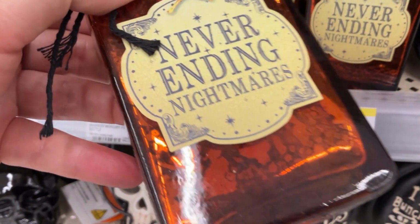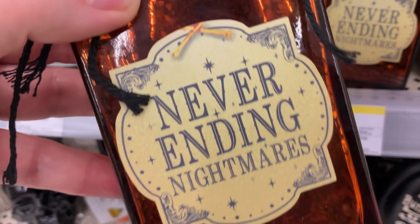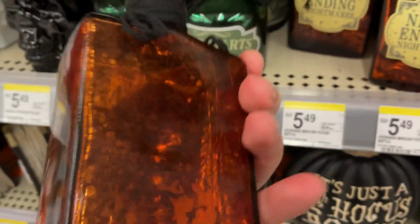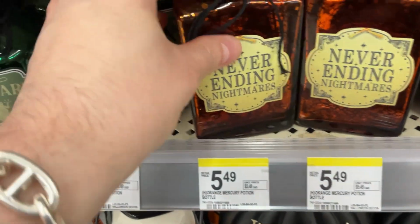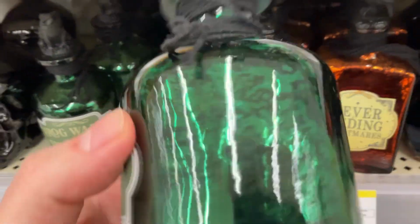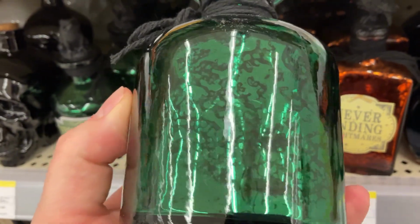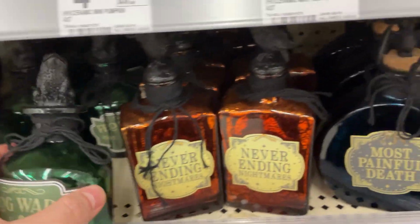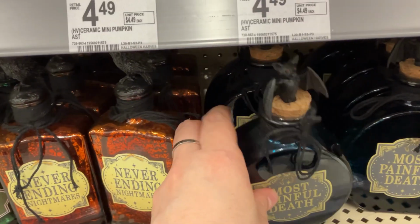And then I loved the decor of the glass. Gives it that ancient looking dried up poisonous finish. Then I kind of took the green one again to check out the pattern on the green bottle. Really beautiful. And then we have the most painful death.